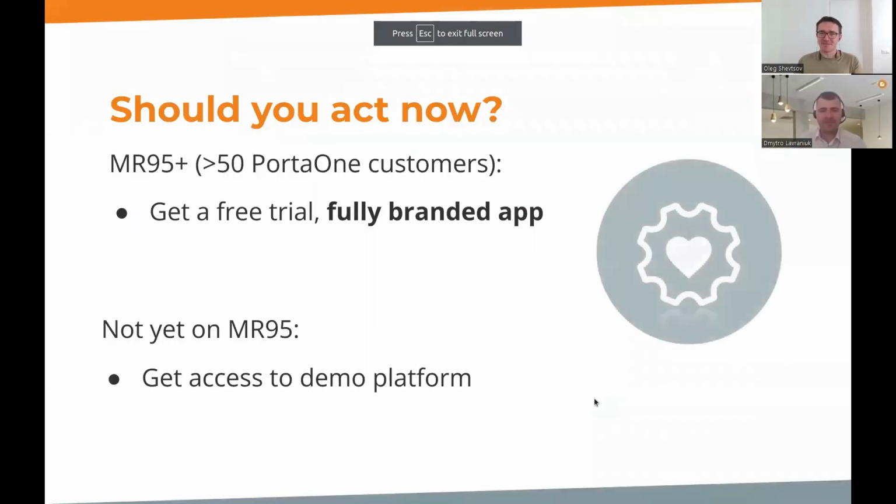Yeah, so my favorite part after the demo is how you can act. If you are running one of the releases like MR95 Plus, it could be MR95 or maybe MR100, if you are one of these lucky 50 plus PortaOne customers, you can get a free trial and a free instance of a fully branded portal. So you can try it yourself, and you can, for instance, check with your PortaBilling administrators, PortaSwitch administrators. You can try with your pilot or friendly customers and see if they like it, if it covers the needs of your end users, and then decide whether you need our portal or you can use some other alternatives like our old portal, or maybe some portal designed by you guys, by your in-house developers.